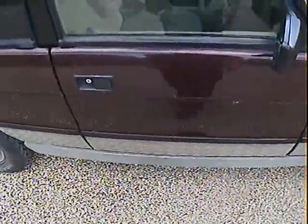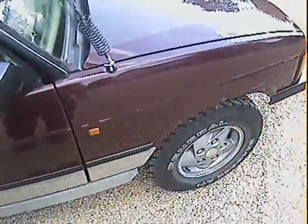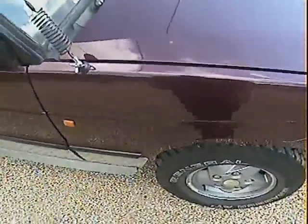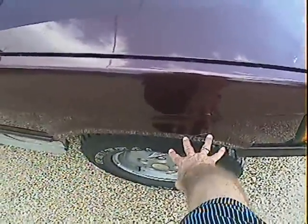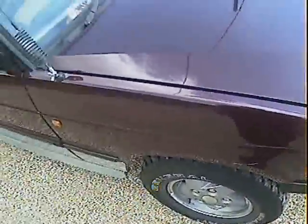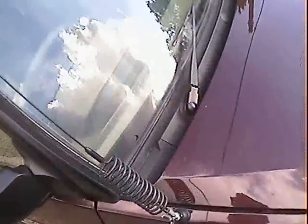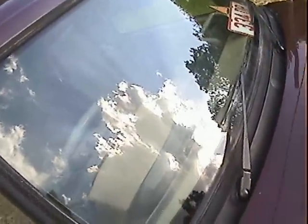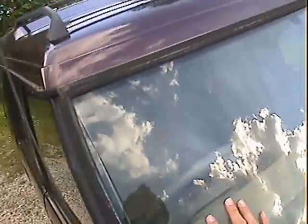Offside front door, a couple of tiny marks on it, but no more than you'd expect. It's otherwise good. Offside front wing, tiny depression just there. Parking dink and a bigger scratch just there, and a couple of other sort of little scratches on the offside front wing, but as I say, it has been used for a green laner, so it's what you expect really. Offside screen is nice once again, no problems there.